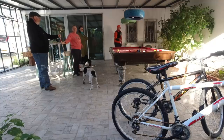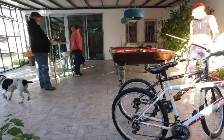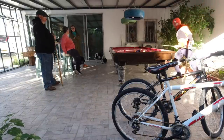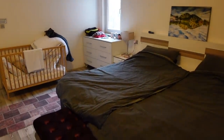We've been playing loads of pool outside, something we do probably every night. We've even got a little tally going on, who's been winning which game and everything like that, so that's pretty cool. And there's also two bikes as well that they've left here that you can use if you want to.